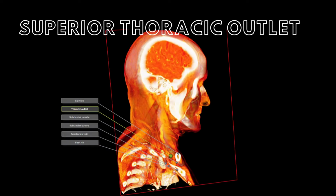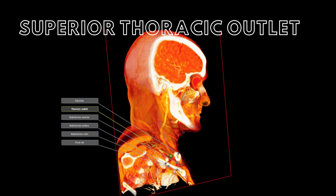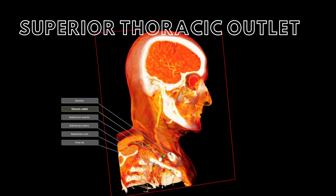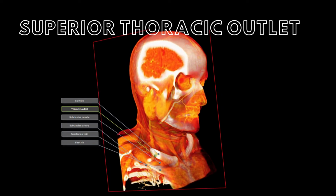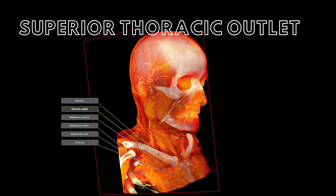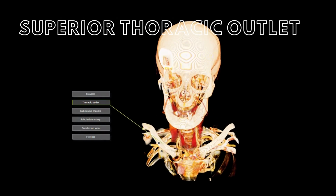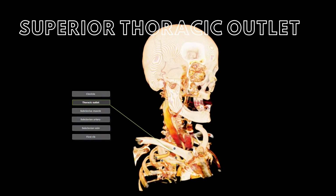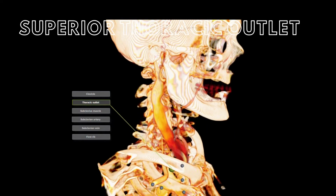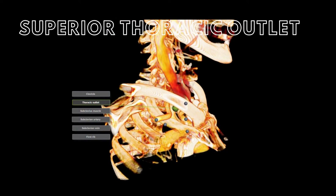The superior thoracic outlet is a kidney-shaped passage from the neck or upper limb into the thoracic cavity. The STO sits directly behind your collarbone, and you might actually be able to feel it by placing your hand just above your collarbone, underneath your shoulder line where your neck meets your shoulder. You might be able to feel a small indentation, which is your superior thoracic outlet.